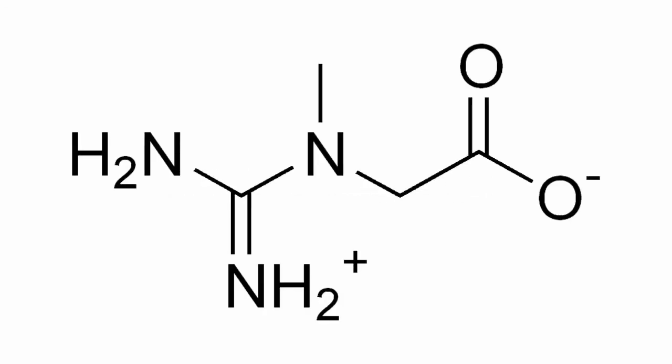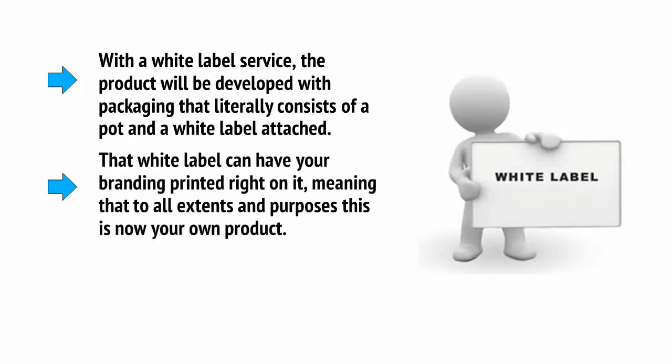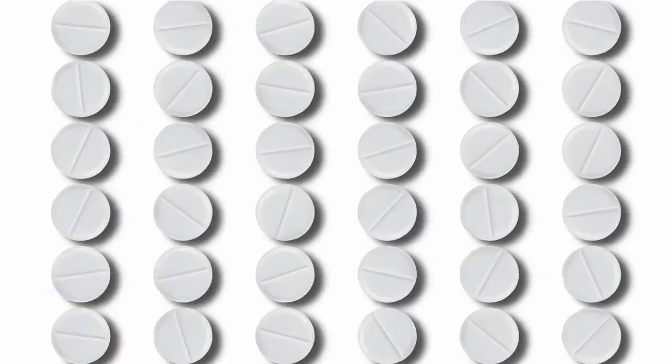So let's say you want to sell a supplement like creatine for your fitness website. With a white label service, the product will be developed with packaging that literally consists of a pot and a white label attached. That white label can have your branding printed right on it, meaning that to all intents and purposes, this is now your own product. In many cases, you can even choose a blend of ingredients that will go into the product. In other words, if you're selling a supplement like a vitamin tablet, you can select all the vitamins and minerals yourself and then add your own logo.